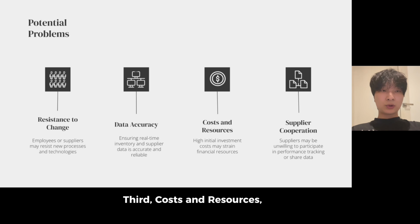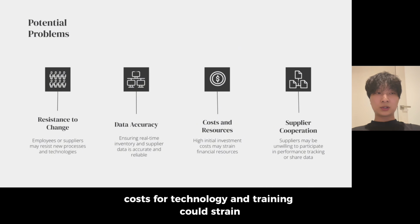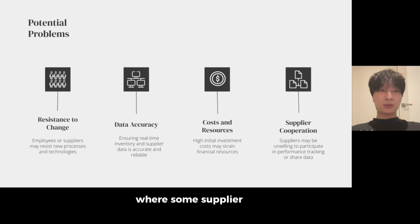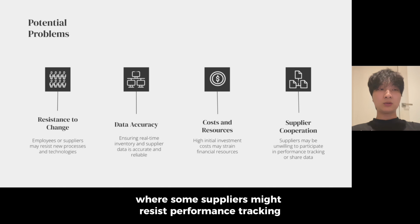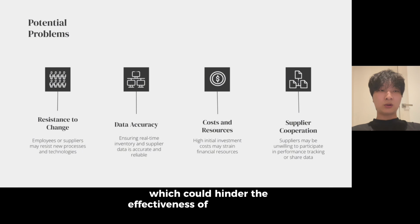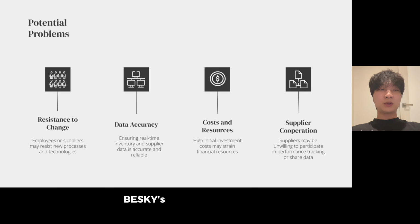Third, cost and resources, where upfront costs for technology and training could strain Besky's financial resources, requiring careful budget management. Last, supplier cooperation, where some suppliers might resist the performance tracking or be unwilling to share data, which can hinder the effectiveness of the system and affect Besky's ability to ensure timeliness across the supply chain.